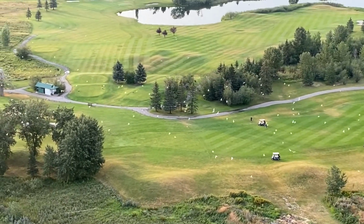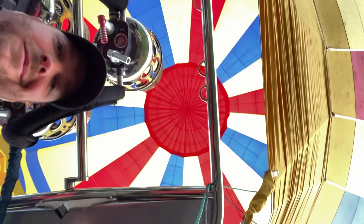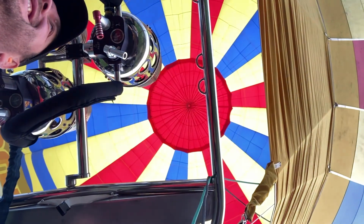At the heart of it all was our pilot, an Aussie from Melbourne, who entertained us with his stories and bad jokes. Really appreciate the smooth ride and expertise in handling the balloon. Thanks, Mitch.